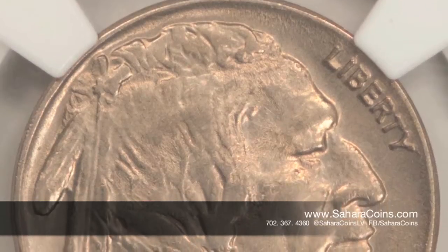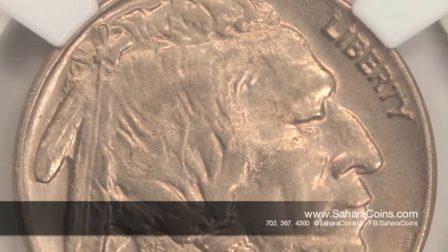How you guys doing? This is Alex Mavros over at Sahara Coins and Precious Metals, and today I'm going to show you one of my favorite coins. So obviously we have a whole store full of coins, every one of them unique and extraordinary, but this one that I'm going to show you is one of my favorite. This is actually the 1937 D three-legged buffalo.